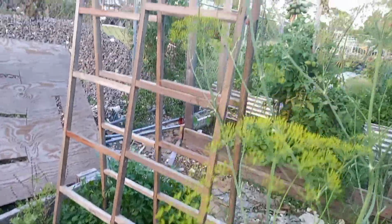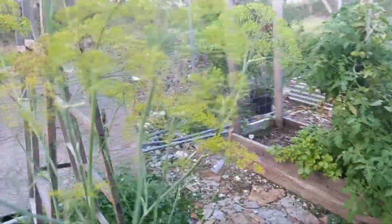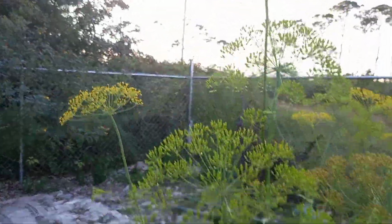And you can see now my dill is getting ready to go to seed. So I'm going to harvest those and keep some of those, and I'm going to come back and get that because there goes, those stinky June bugs are out already.